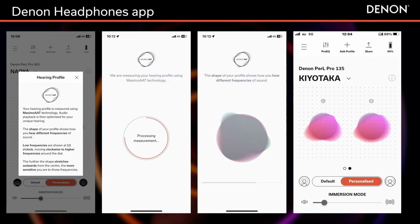Actually, I have a pair, and one of the things I liked about the app is it's very intuitive. It literally walks you through the process. You would think it would be a very technical thing. It's really, really simple to sign on to the app. You don't need the app to listen just with the baseline sound, but the app is what brings that whole new level of experience with your sound profile.